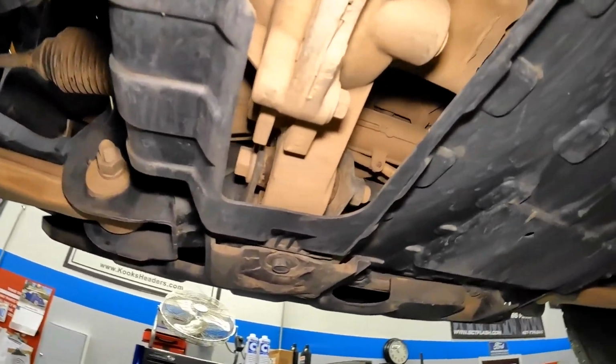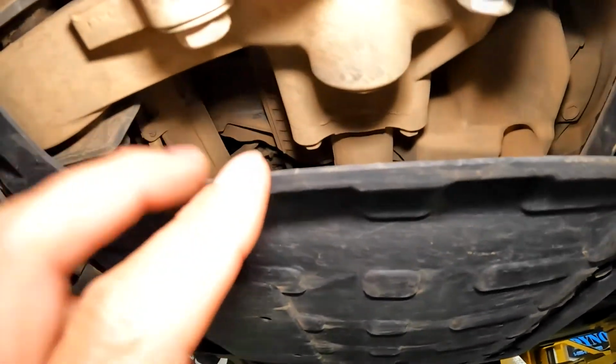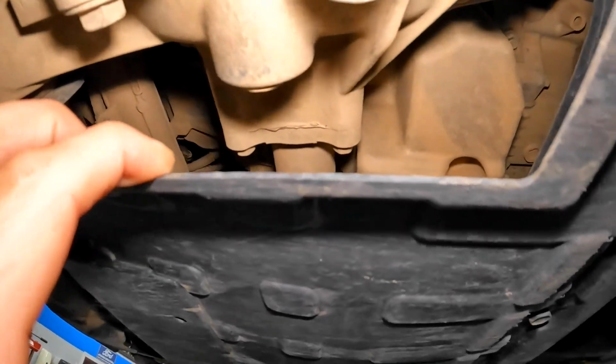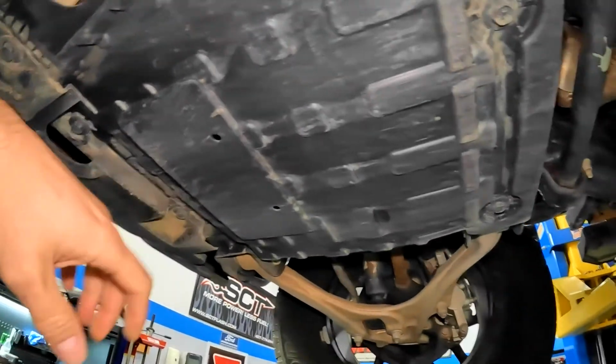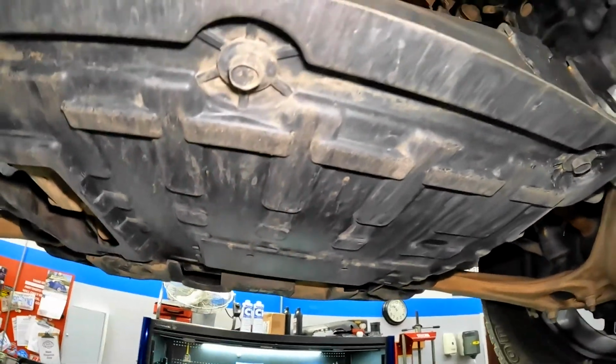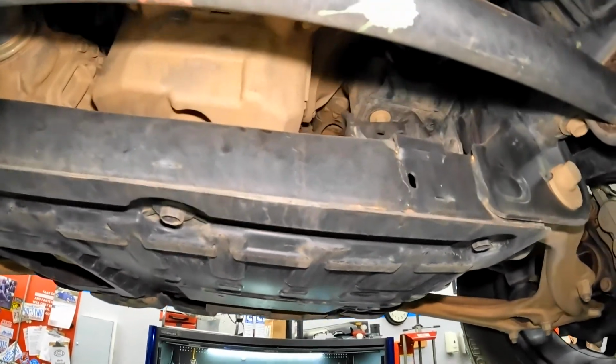Can't really see a whole lot here on the front end just because of the way they have all this plastic sheeting in the way. Of course, if you're getting a Sasquatch model or one of the other off-road packages, this will not be plastic, it'll be metal of some type.